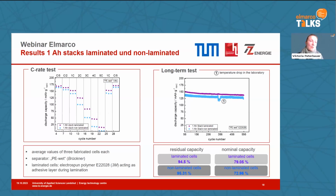One point here in violet or blue is always an average value of 3 fabricated cells. The violet ones are the laminated cells and the blue ones are the non-laminated cells. So we can see clearly in the C-rate test on the left side that the violet points show a higher discharge capacity than the blue ones. That means that the violet, so the laminated cells, are showing a lot better capacity. They run better than the non-laminated cells. The same is also true for the long-term test.